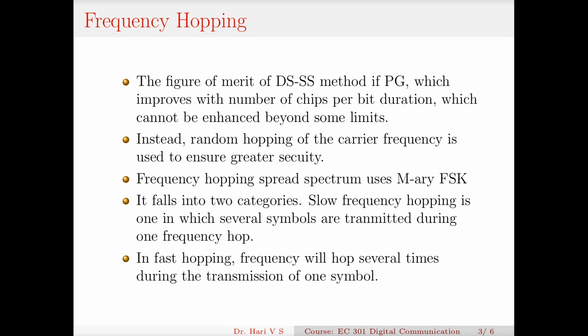The frequency hopping falls into two categories. The one is slow frequency hopping, in which several symbols are transmitted during one frequency hop. Suppose for some time it transmits at F1, and for another time at F2, F3, etc. This switching from F1 to F2, F3, etc. is done based on a PN sequence. So only the intended receiver can know which frequency is being transmitted. Only that intended receiver can keep its receiver in coherence with the transmitter. Others just see noise signals. So this provides greater security than a simple PN sequence.